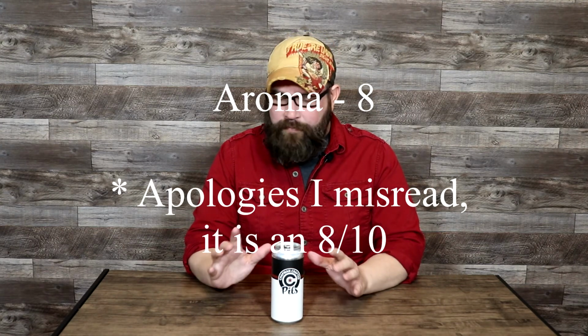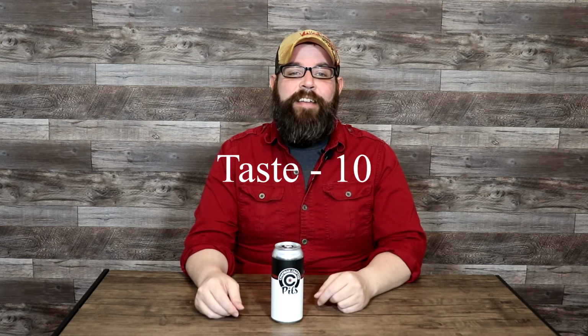For the taste, I absolutely loved it. As I was sipping on it, I was saying, this really tastes like a little more hop forward version of a classic German or Czech Pilsner. And frankly, after seeing that they categorize it as a German Pilsner, I'd say job well done. I think they absolutely nailed it. Yeah, nice intensity, classic Pilsner profile, just Pilsner done right. Taste gets a 10 out of 10.